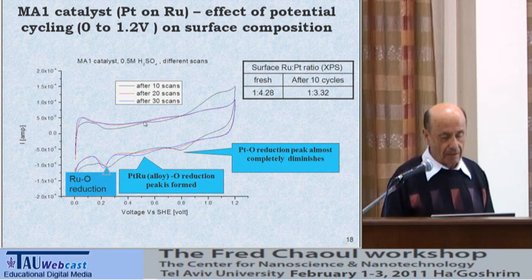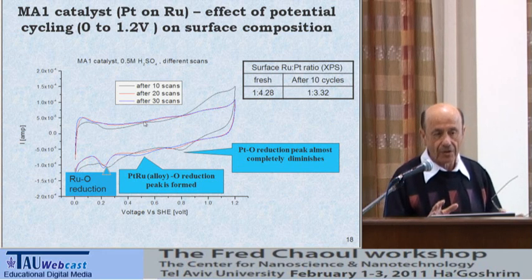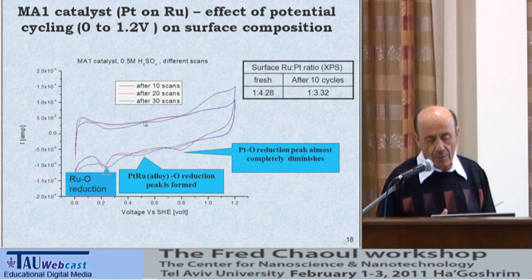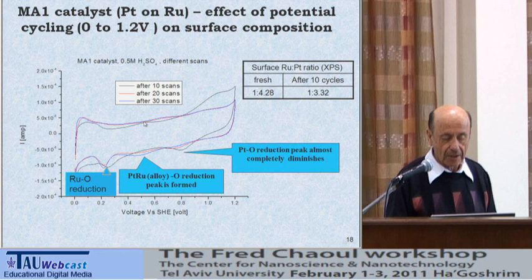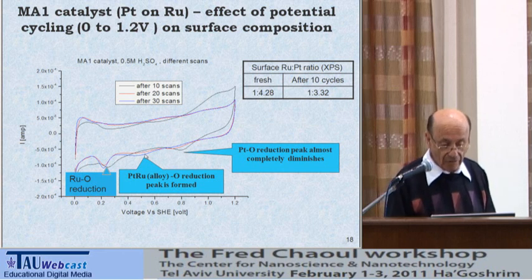Now, when we cycle it between 0 and 1.2, we oxidize ruthenium and create changes on the surface of the catalyst. And this is one of the ways to measure the degradation rate. So what you can see here, a fresh one has a peak here. It's an indication of platinum oxide and ruthenium oxide. But after 30 cycles, the blue one, there is no platinum on the surface, very minor. We formed platinum-ruthenium alloy, and this is the reduction of the oxide of platinum-ruthenium alloy. And here we still have the reduction of ruthenium oxide.